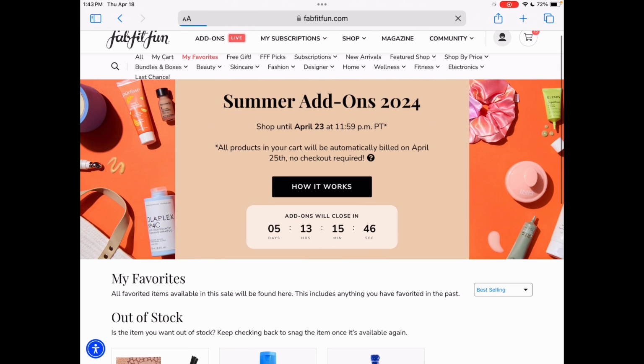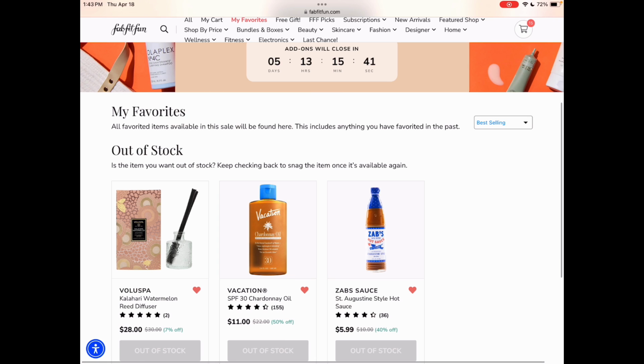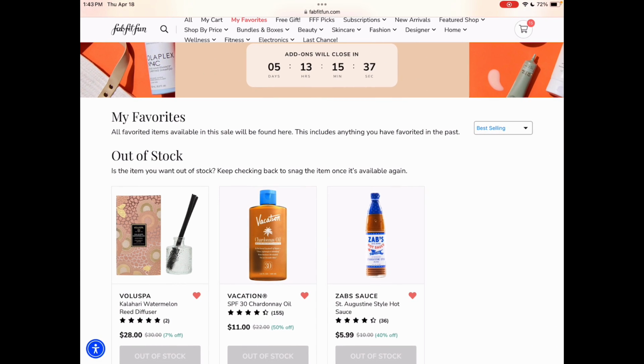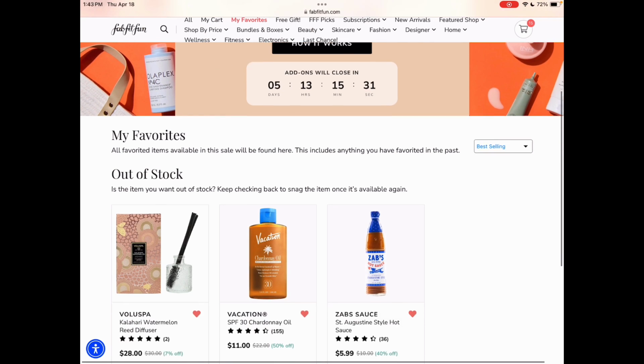I liked it very much when it would be out of stock, and then I would do that and it would show you guys, hey, look, it worked. It's not working. Well, those are the three things that I have in the out of stock: the watermelon reed diffuser, the Chardonnay oil, and the St. Augustine hot sauce. And I will buy as many of those as they will let me buy, honestly.